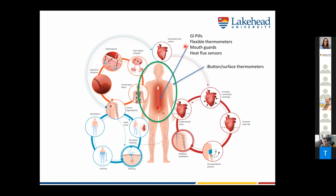More recent wearables have started to look at mouth guards themselves and measuring the temperature within the mouth during exercise to try and get an index of how hot someone might be. And another item that recently came onto the market is something called heat flux sensors, and they try to estimate the amount of heat that the body's actually radiating off itself into the environment. If we want to look at the surface, there are many things like eye buttons and surface thermometers that are readily available.